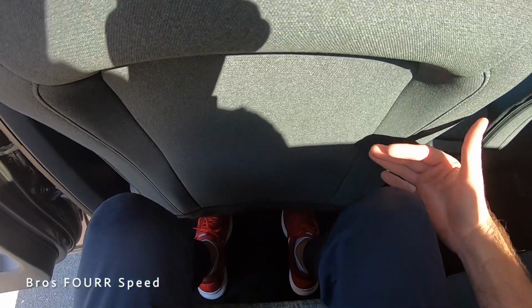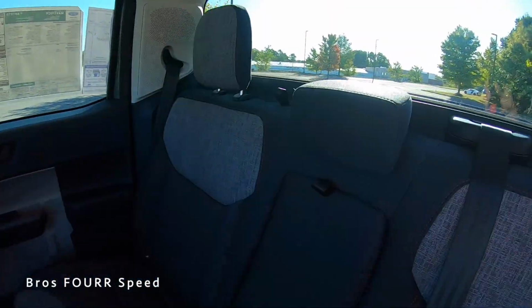With the front seat set at my height, I have plenty of room, and I'm very impressed with the amount of headroom for the backseat passengers. This is smaller than a mid-sized truck, but I still have around 4 or 5 inches, so you can be taller than me and still fit in the back. Very impressive to see that for the size of this vehicle.